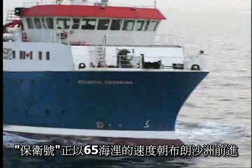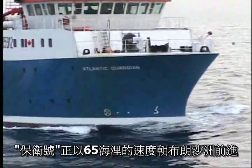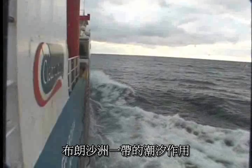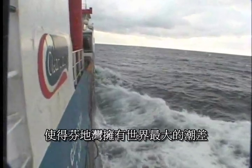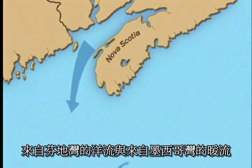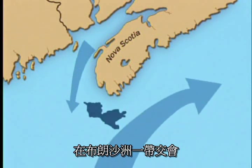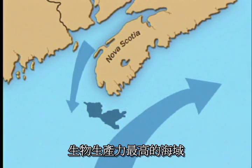The Guardian is making the 65 nautical mile steam to Browns Bank. Browns is part of the tidal system that gives the Bay of Fundy the highest tides in the world. Bay of Fundy tides combine with the warm waters of the Gulf Stream to make Browns Bank one of the most nutrient-rich and biologically productive regions of the world's oceans.